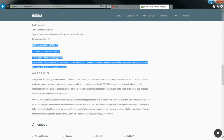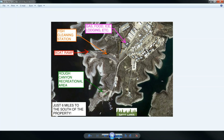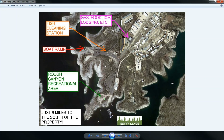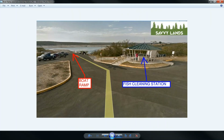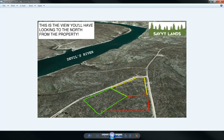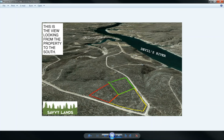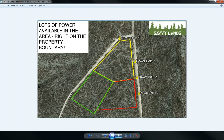The properties in this area sell very quickly. If I pull up some of the other photos I have, so here's the boat ramp that I showed you just to the south. Gives you a few more arrows showing you all the areas in this area. Shows you everything that's around. Boat ramp, fish cleaning station. Another view of the boat ramp. There's the hookers with beer, food, and ice. Photo of Lake Amistad. That's the property and the view. Look into the west. Look into the south. All the power poles, or not all of them, but some of them.